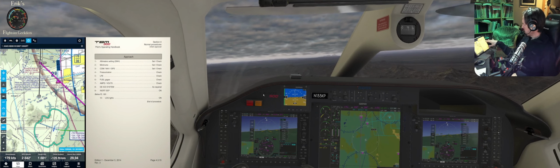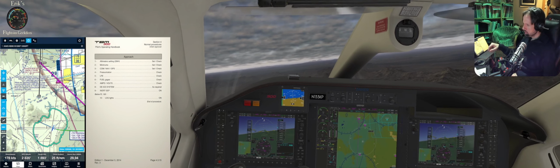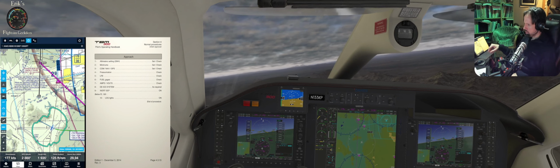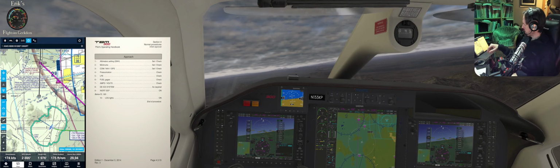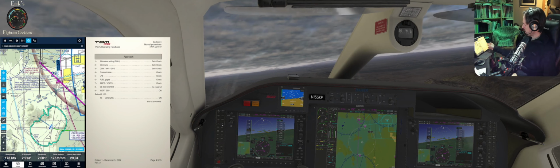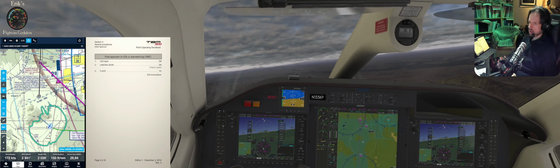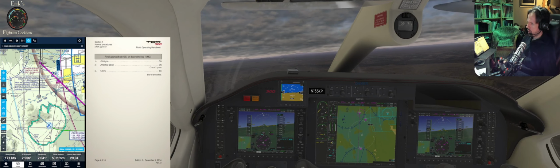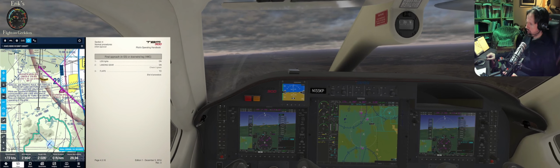So altimeter is set, minimums, no factor, comm set, pressurization, it's fine. Fuel gauges balanced, amps, volts, fine. DIs required, inertial separator on, lights are on. And I'll take lights and landing lights, landing gear and flaps as I get there. Okay. Let's see where we are.